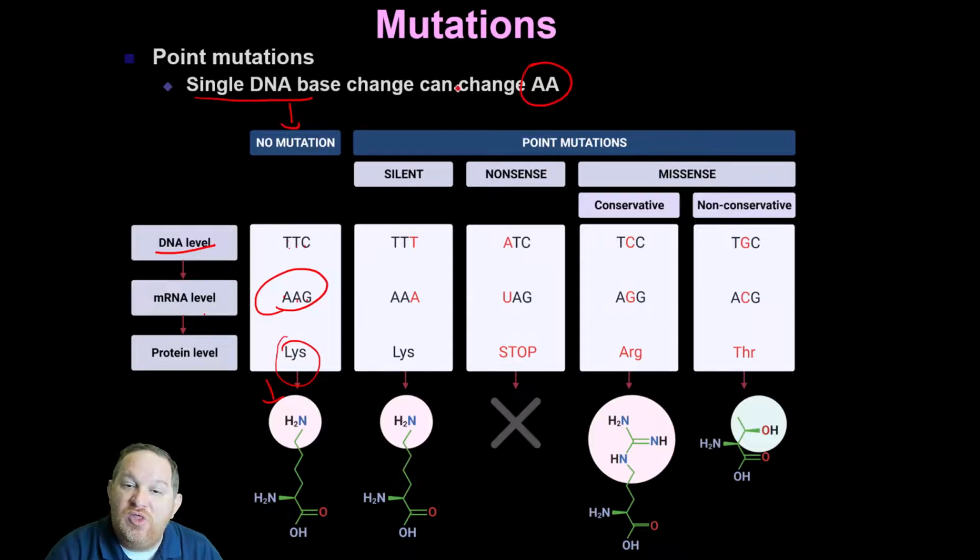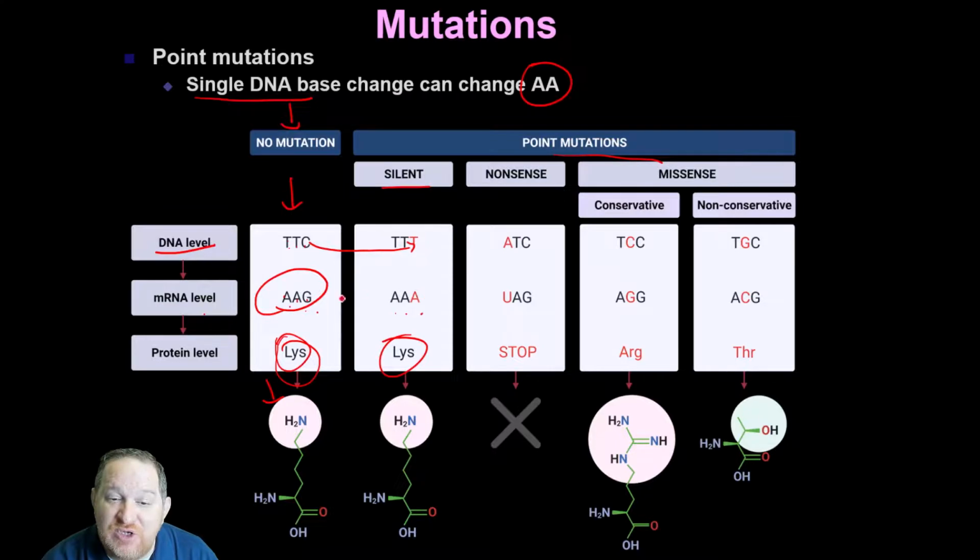Now, there are a few different types of point mutations I want to talk about. Here was no mutation, that's our original. If it's a silent mutation, there could be a mutation in the DNA that doesn't affect the protein level. Notice here, the C got turned into a T. So our new DNA is TTT, which codes for AAA. But remember, if you think back to our chart, the code is redundant. AAA and AAG both code for lysine. Because they're both coding for the same amino acid, we call this a silent mutation because it really didn't change the amino acid. It was silent in its effect.